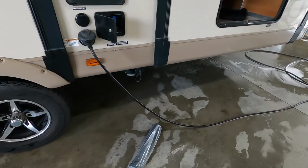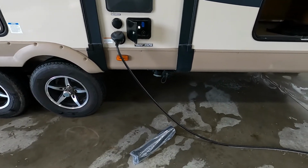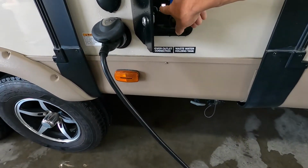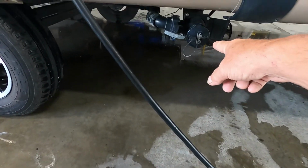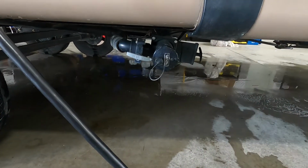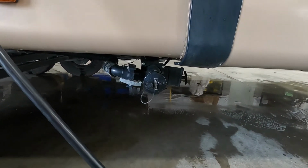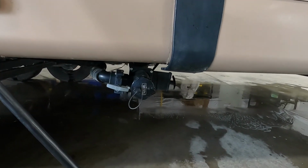At the dump station, park accordingly. Your dump is going to be right behind your tires on the driver's side of your tow vehicle. Arrive, you got a 10-foot hose that comes in your convenience pack. Hook that up and pull your sewer outlet. That's going to be your black handle over here on the right. Once it sounds like that's no longer draining, go inside and check and make sure your black tank is empty.